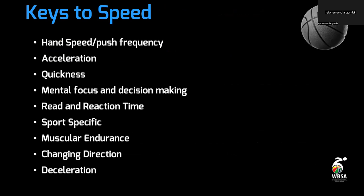Okay, the key elements to speed, once again: pushing frequently, how quickly you can go, accelerating, quickness, mental focus and decision-making. When do I start picking up my speed? When do I then decelerate? The decision as to when and how is very important. Your mental focus: now I'm ready to take off. You've got to be ready in order to win that extra 2 seconds from your opposition.